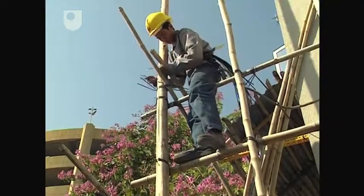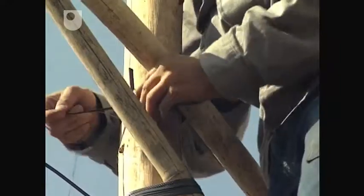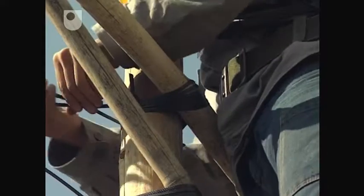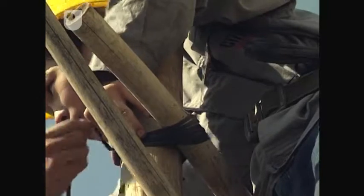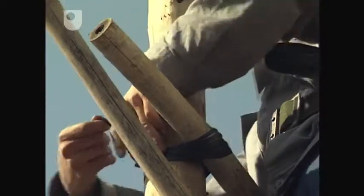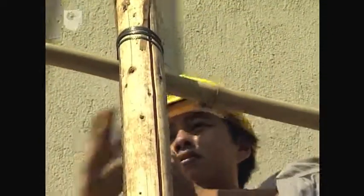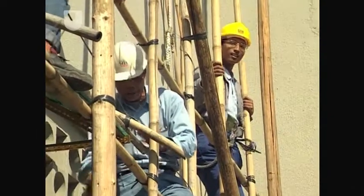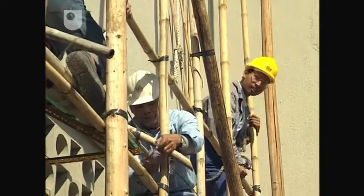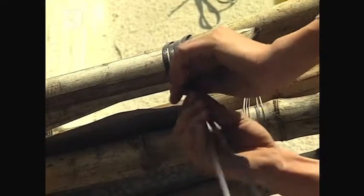We have to tie every crossing. The way is to wrap the bamboo with a plastic cord 5 to 7 times, and then twist the end and pull it tight. Every worker in the team has a blueprint in their mind, but actually there is a leader who is more experienced and who will give the workers the instruction. All that the scaffolders need is a mental image, a mental blueprint, if you like, of the finished structure.